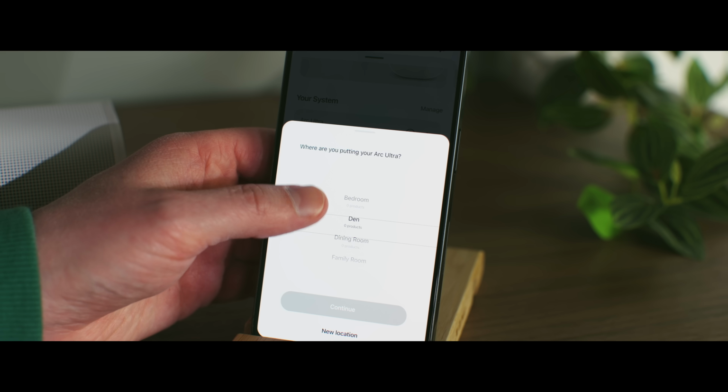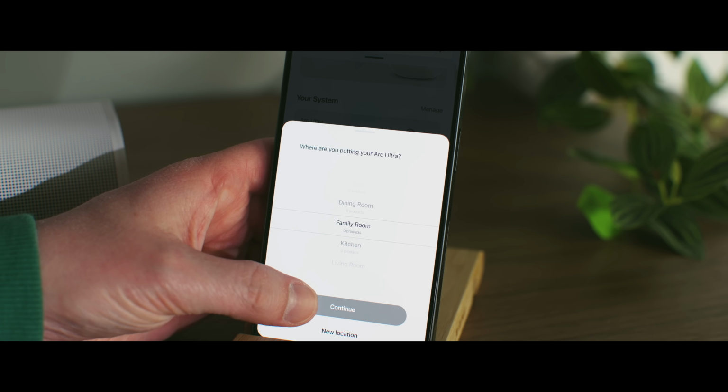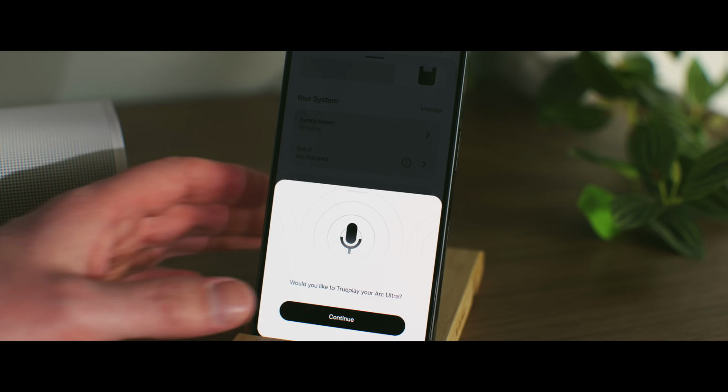Once everything is set up, we can dive into the app. You'll set up a room for your Arc Ultra, and you can group it with other Sonos devices you may have. You also have the option to pair it to a subwoofer and surround speakers, but we'll get into that later. After designating where you've placed your Arc Ultra, you'll calibrate it to the room using TruePlay.